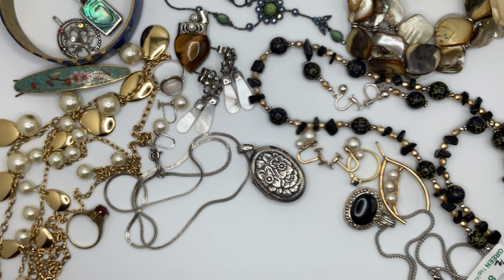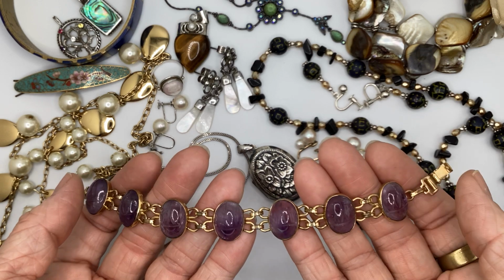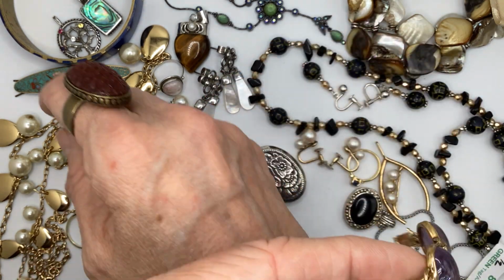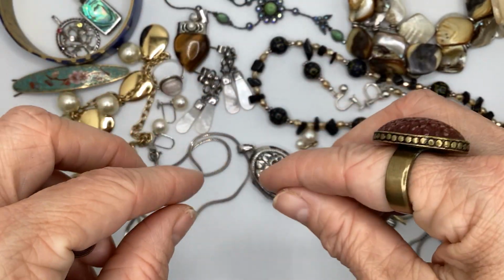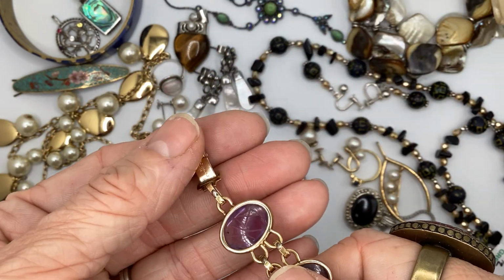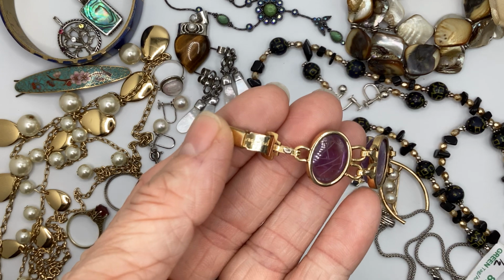Okay, last two items. This was a find from a thrift store a while back. I told you how much I love purple. This is an item I've kept myself because my daughter is an NYU student, I just love the purple stuff, and my mom is an amethyst birthday. This was a beautiful bracelet that I bought the other day at the thrift store that I discovered was gold filled. I believe it's marked on the clasp. It's in really good condition, and it's something I didn't have the heart to sell, at least not yet.